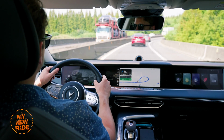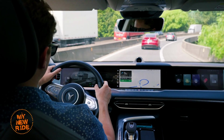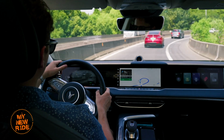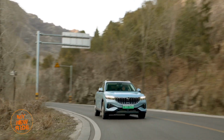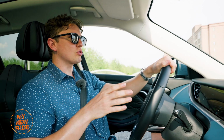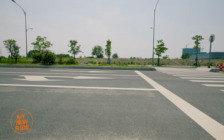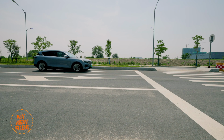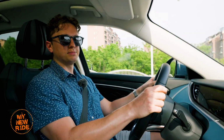The inputs of the Free, that being the steering, braking, and acceleration, are all quite smooth and easy to modulate. The steering is well weighted. It's definitely on the lighter side, but it doesn't feel over boosted. The accelerator as well, when you're not trying to snap necks, is easy to modulate and drive smoothly. The brakes too, the brakes are really good, and with the air suspension, this car does a great job of bringing itself to a stop while avoiding that kind of head bobbing movement.